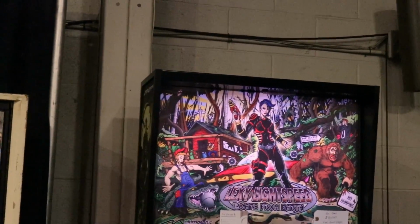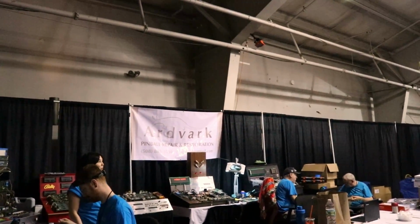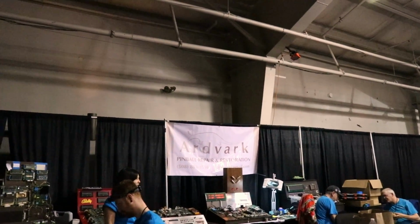This machine actually belongs to my good buddy, Alan from Aardvark Pinball. If you live in the Boston area and need your pinball machine fixed, make sure to look up Aardvark Pinball and contact Alan.